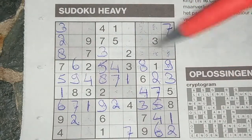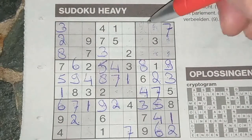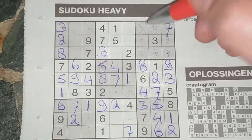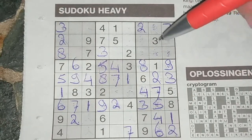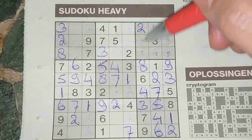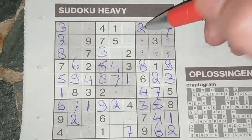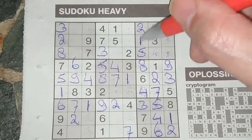2 in the third row, 2 in the second row, so in the first row, the only 2 places for the 2 should be here or there, but I see here 2, no 2 there, 2 should be here. 2 missing numbers in this column for the numbers 1 and 5. We have a 5 there, so no 5 here. 5 should be here, and the 1 goes there.